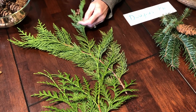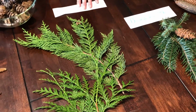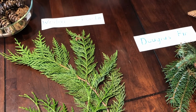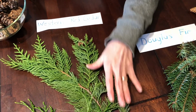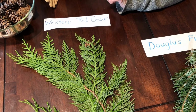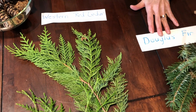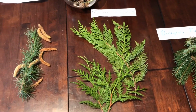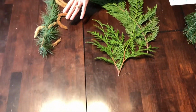Now this is an example of the western red cedar tree. That was the first tree I showed you outside. Remember how huge it was? Well, this is what its leaves look like up close. So we know the Douglas fir, the western red cedar. Now there are two other examples of evergreens I have here.